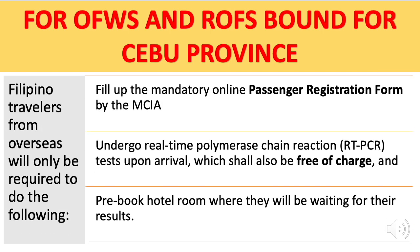Because of this, Filipino travelers from overseas will only be required to do the following: fill up the mandatory online passenger registration form by the MCIA, undergo a real-time polar RT-PCR test upon arrival, which will also be free of charge, and pre-book the hotel room where they will be waiting for their results. Take note, this is only for OFWs and ROFs bound for Cebu Province arriving in Cebu.